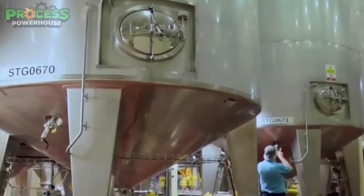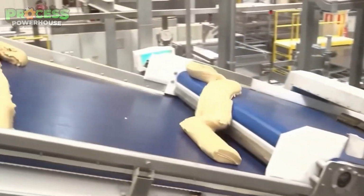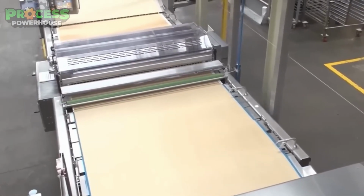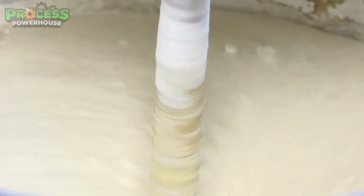Large machines mix the dough to make sure all the ingredients are evenly combined before moving on to the next step. Once the dough is ready, it is rolled through machines that flatten it into thin sheets. The thickness of these sheets is important for getting the right texture in the wafer. If the dough is too thin, it can become too brittle when baked.